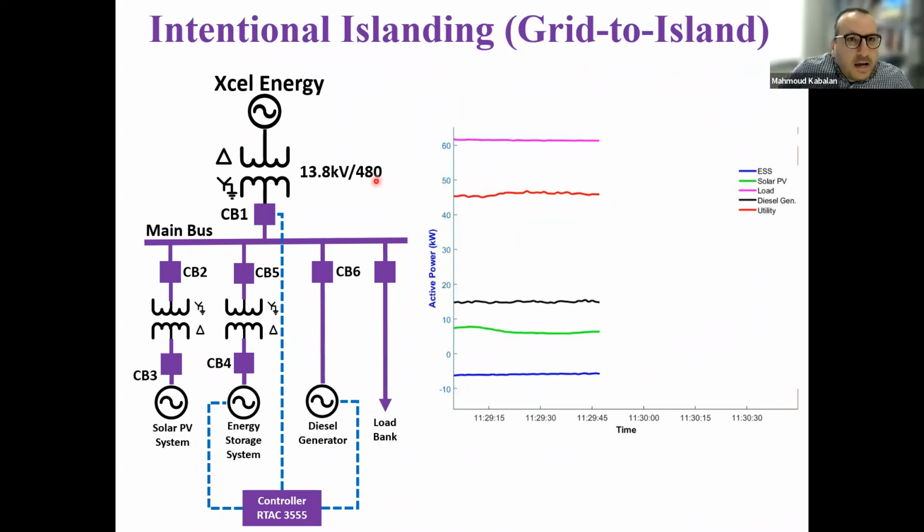So in terms of intentional islanding, last case study that I'm going to go over, we are transitioning from grid connected to island mode. So that breaker is closed. We're running at about 62 kilowatts load. We're getting about 45 kilowatts from the utility in red. Diesel generator is running at 15, and the ESS or the solar is producing anywhere between 5 to 8 kilowatts on that day, and we are charging the batteries at about -7 or -8 kilowatts.